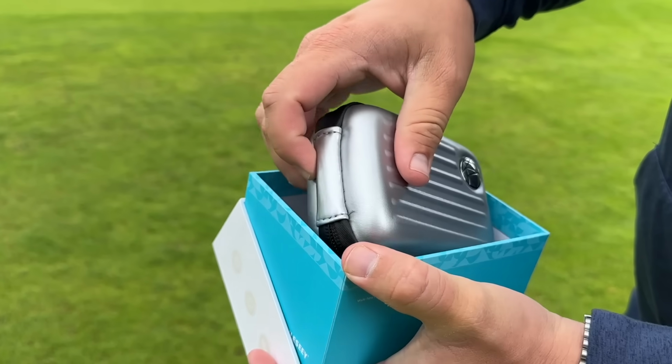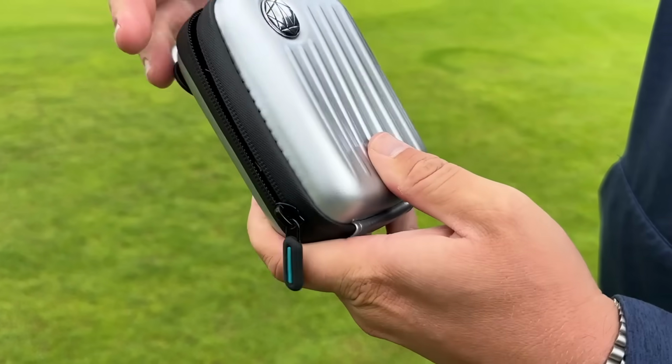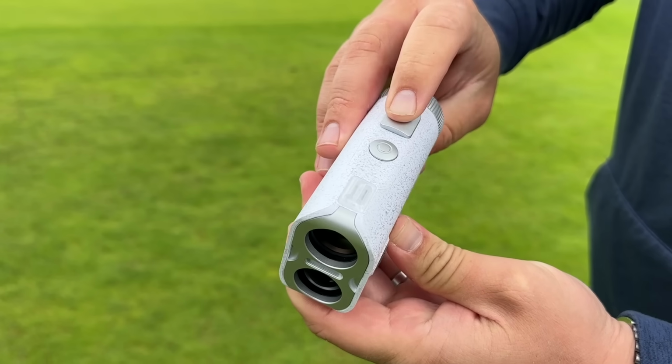And also the waterproof bag that you do get with it, that is fantastic. It's no messing about with it. There's no magnets on it or anything like that. Just zip it open, take it out, put it back in if it's absolutely hammering it down. But the MILESSEY PF one is of course waterproof when it comes to rain and dew anyway.